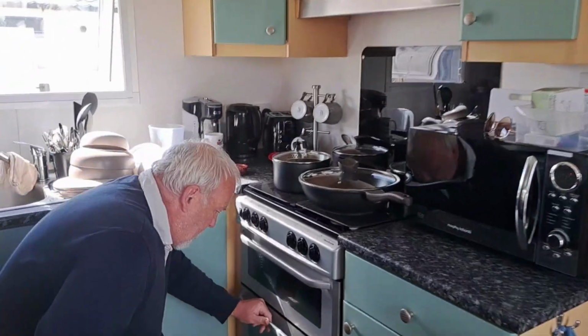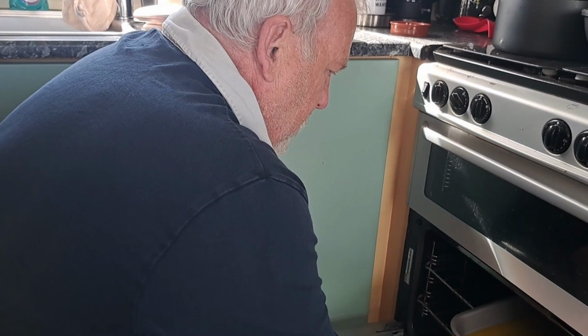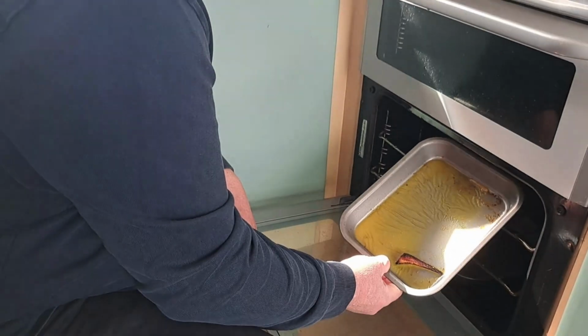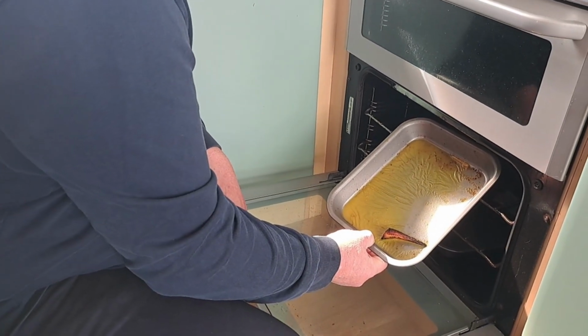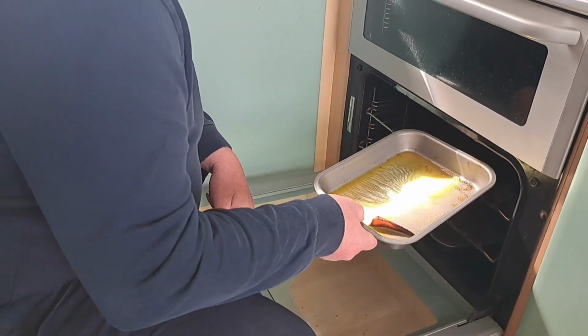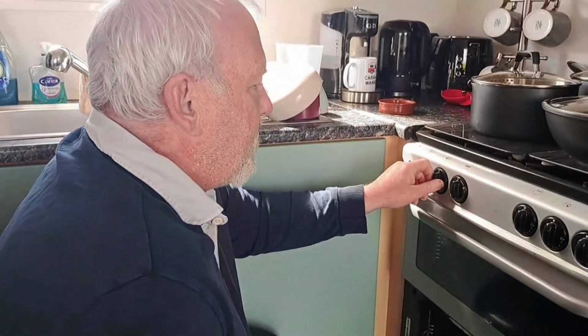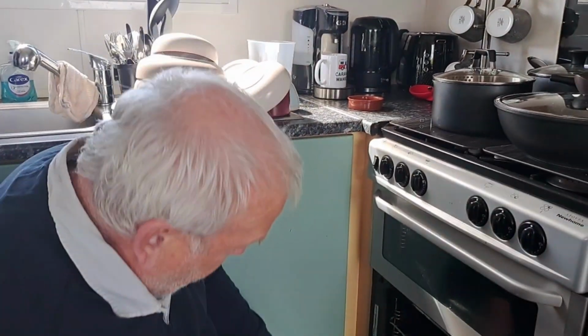Okay. Oh no! Oh, Steve! Remnants of a roast dinner last week. That's nasty. I forgot that was in there. Well, put it in the sink. I'll just put it there for now.